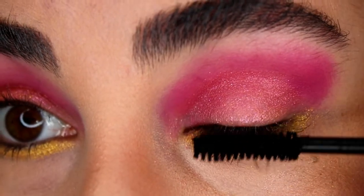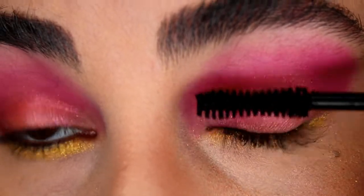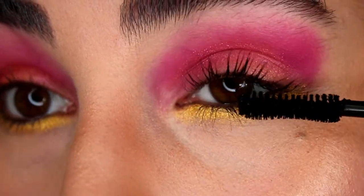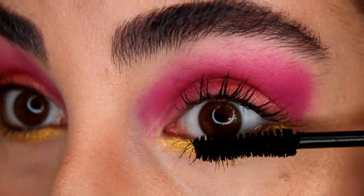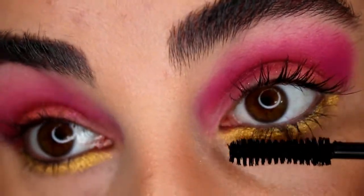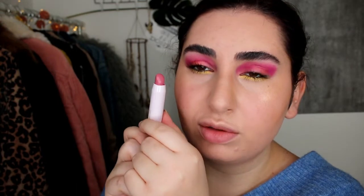Next we are doing mascara, and I'm using the Killer Lash mascara. Next I'm going to jump into the lip crayon from Zoeva, and this one is so pretty because it's nudish but with a rosy toned undertone, and it just looks so sweet. Also this one doesn't dry out matte, which is perfect for this time of the year.